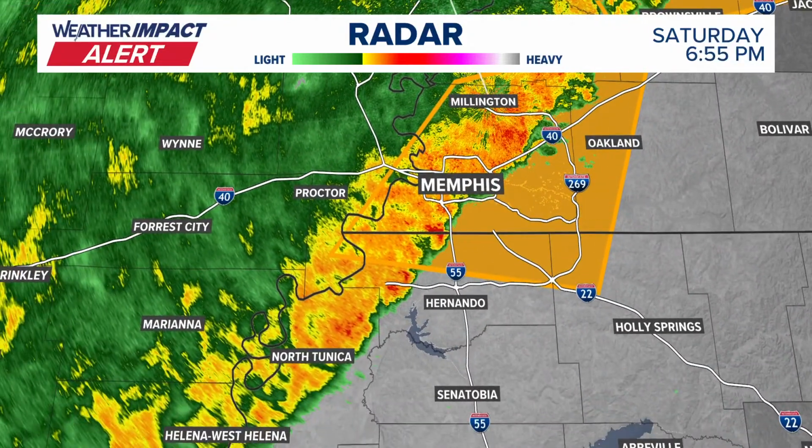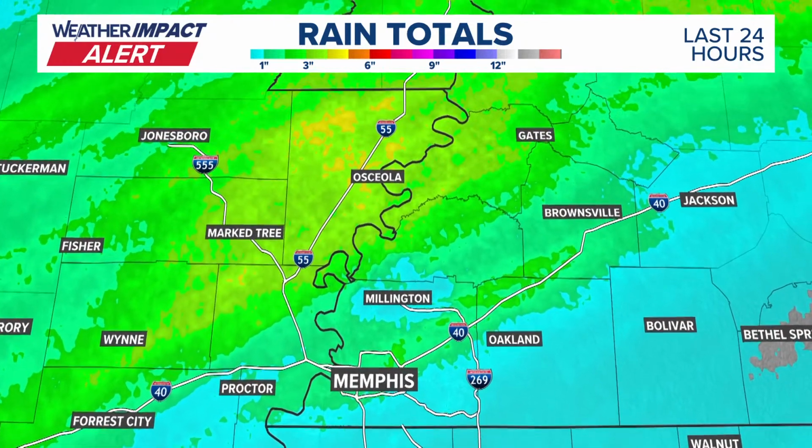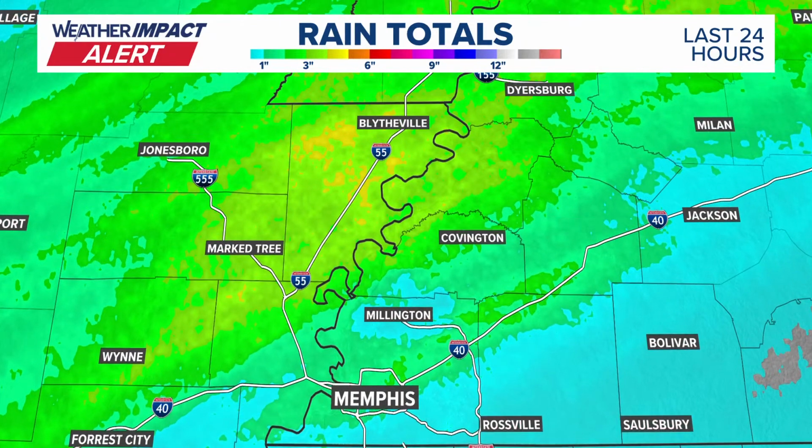We've got pockets of very heavy rain that have been coming over places where we've seen intense rainfall over the last 24 hours. We can look at radar estimated rainfall totals over the last 24 hours, especially north of Interstate 40 here. Around East Memphis, we've seen some pretty heavy rainfall there. Precipitation over the last 24 hours, about 1.8 inches. We'll pop that up on the screen.